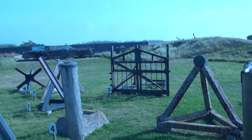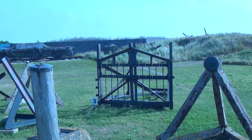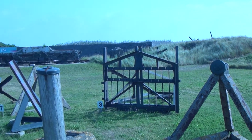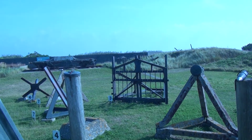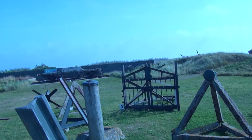That gate there looks like something the Romans had, but these things were actually invented by a French general, and they were used extensively in Belgian defences. In fact, in 1940 they had some 30,000 of them, and during the construction of the Atlantic Wall they were all recovered, apparently, and used in the Atlantic Wall itself.